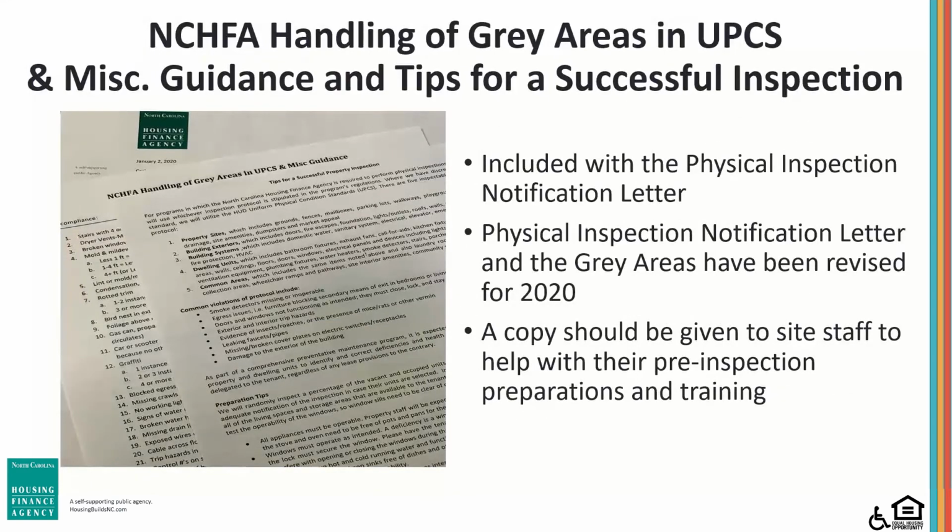We talked about earlier that the gray areas and the miscellaneous guidance for tips for a successful inspection is going to be sent with a notification letter. And again, please make sure that your site staff gets a copy of the notification letter with these attachments. These are good tools for your maintenance staff and your site staff, management staff, to use to prepare for the inspection. When they're doing their quarterly inspections, it's a good tool. It lets them know what we're looking for when we do an inspection.